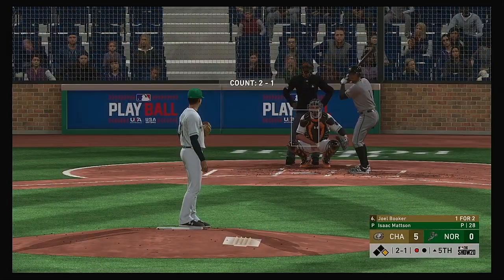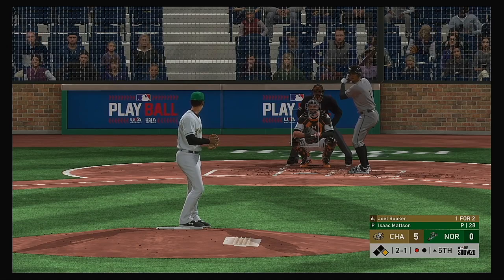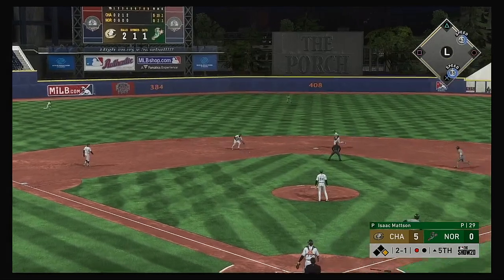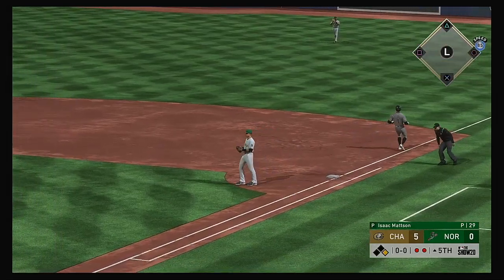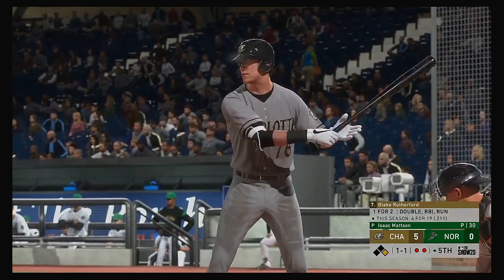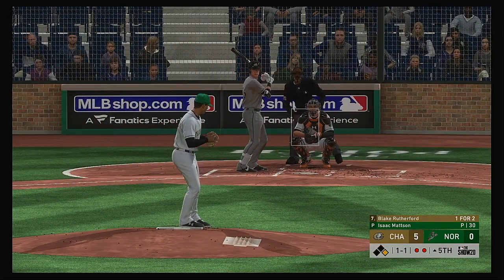Now batting, Joel Booker. He went down on strikes last time up. Sometimes you just got to tip your cap to the guy on the mound. He's getting paid to try and get you out as well. Anytime it gets up there north of 7-8 pitch ABs, sometimes it just comes down to pure execution. Let's see if he makes the adjustment right here. Now on back to first, not in time as he just hits the bag ahead of the throw. Rutherford.